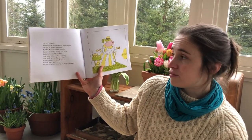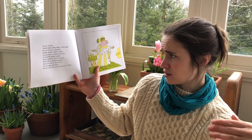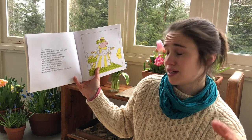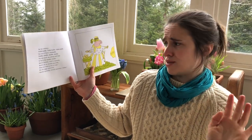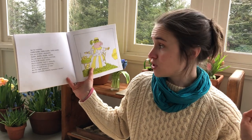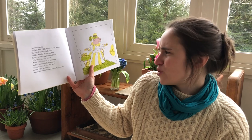See her mommy, fiddle faddle, fiddle faddle. Get out of there, skedaddle daddle, daddle daddle. You are much too plump and little to be in the muddy middle. Mud is mushy, mud is squishy, mud is oh so mushy, squishy. What you need is lots of soap. But the piggy answered, mushy, squishy, mushy, squishy, nope.